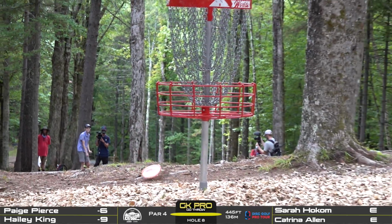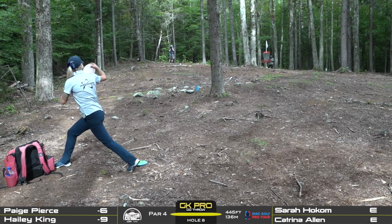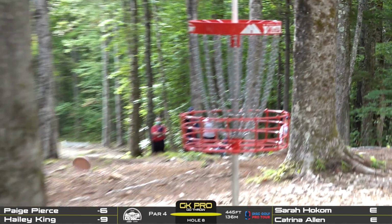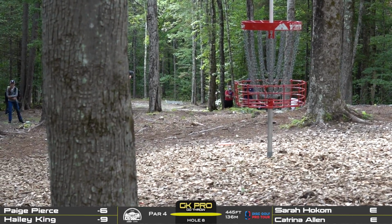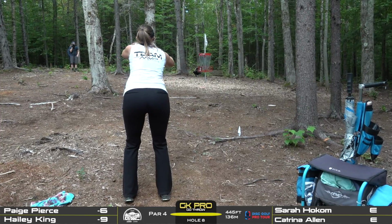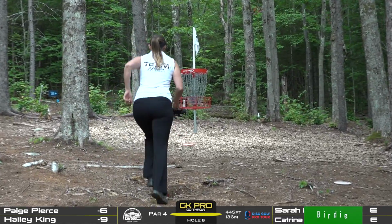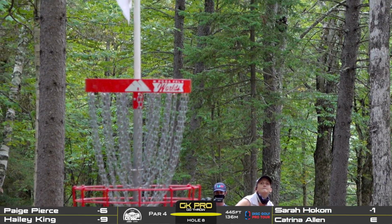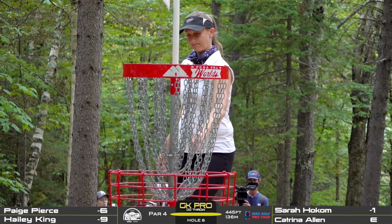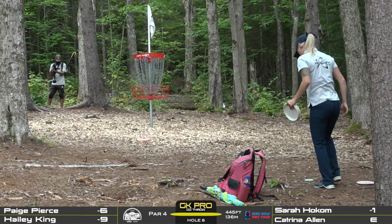Hailey just needing to put this one close and walk away with a par. Catrina does hit a tree, but it's just right by the basket, so it shouldn't affect her too much. She's just about 20 feet. Is there a jump putt for her birdie? Yeah. Boom. She knew it was in. What a birdie. From out of position to a very technical shot to a 35-foot jumper. Scramble golf. Yeah.